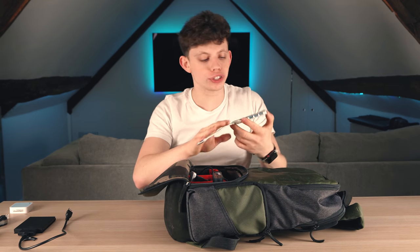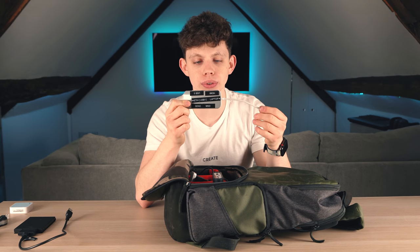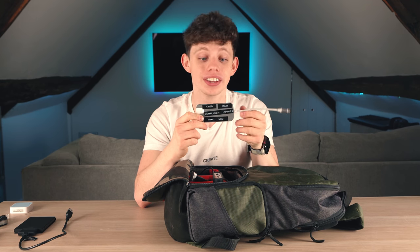So my dongle of choice is this really actually crappy Hutu one. Wouldn't recommend this thing whatsoever. I am replacing this very, very soon with an absolutely mega dongle, which we have already recorded a video on. So yeah, that's gonna be coming soon. But this is my little Hutu dongle.